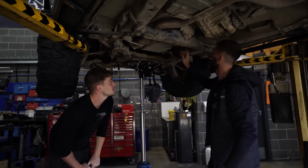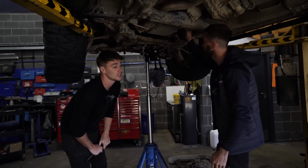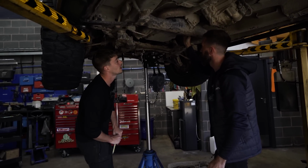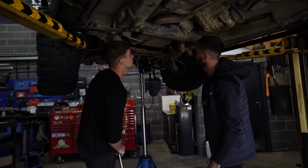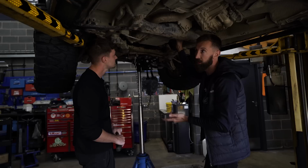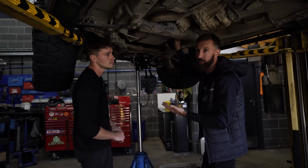But I think that's the first time we've ever had it happen, haven't we? Out of all the Tuaregs, including the V10, that's had much abuse, that is the first time we've ever smashed a diff to bits. It's nearly ready to come out, so we're going to try and figure out exactly what's caused it. We've already ordered another one. You can pick them up for like 100, 150 quid on eBay.